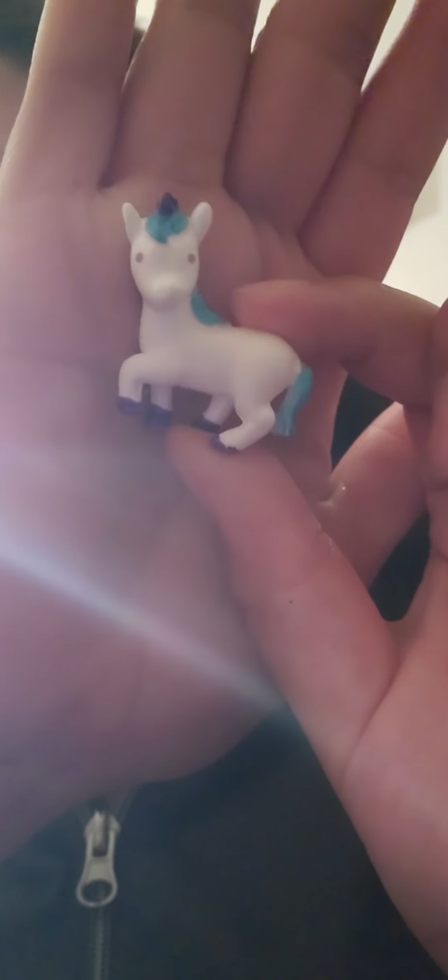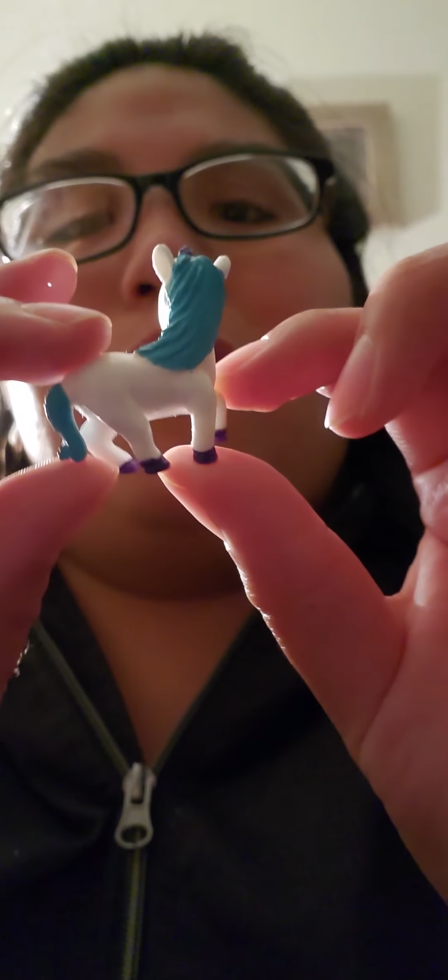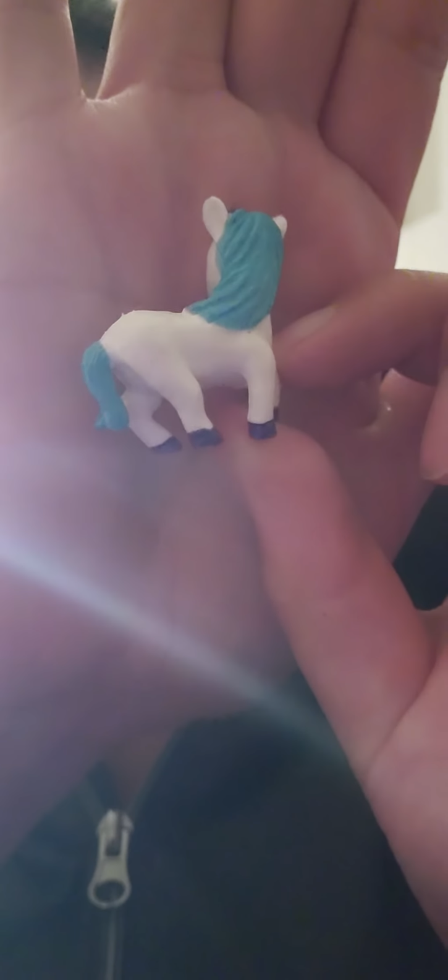Okay. So, let's see what's inside here. Ready? Are you ready? Oh. You guys, this is so cute. Okay, this is what I got. It's a little unicorn. Isn't that so adorable? With its little horn. Oh, that is so freaking cute.